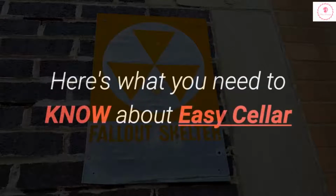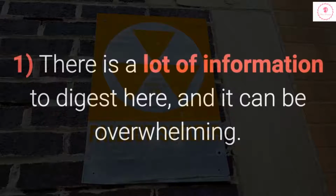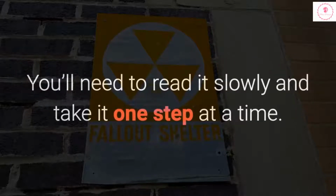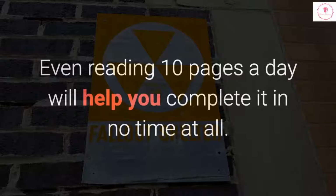Here's what you need to know about Easy Cellar. There is a lot of information to digest here, and it can be overwhelming. You'll need to read it slowly and take it one step at a time. Do not toss it aside because there's too much to cover. Even reading 10 pages a day will help you complete it in no time at all.